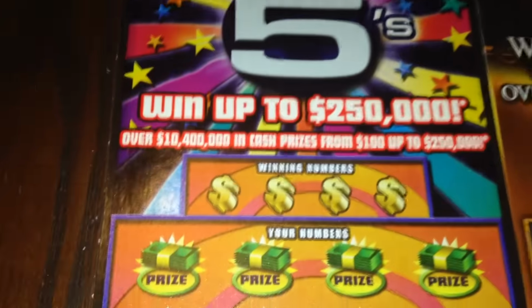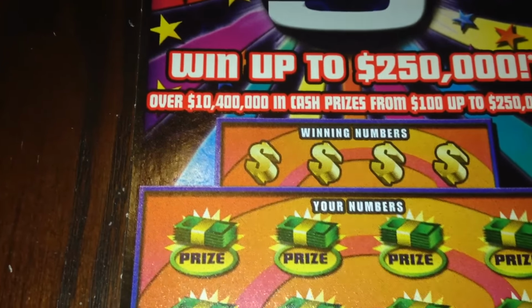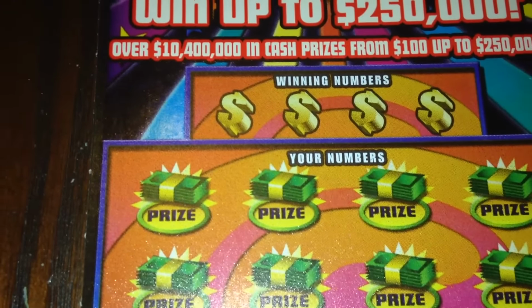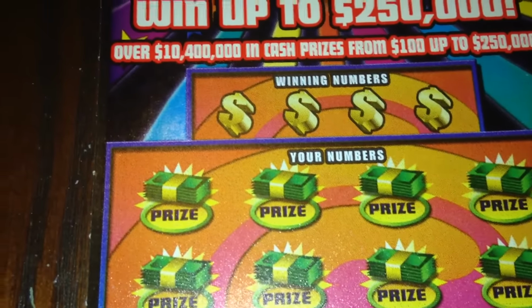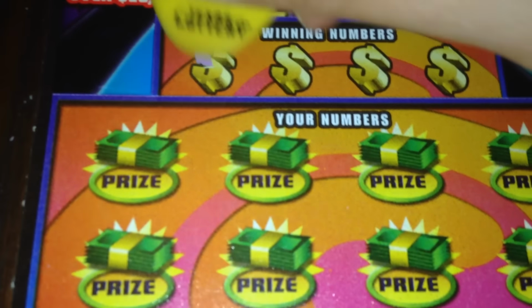And let's go ahead and move on to Fantastic Fives. On Fantastic Fives, if we can match any of our numbers to the winning number, then that's a win. If we find the five symbol, that's an instant win. A two-time symbol is a double the prize. A five-time symbol is five times the prize. And a multiple five symbol is a win all for all prizes. All right, let's take a look at the winning numbers.